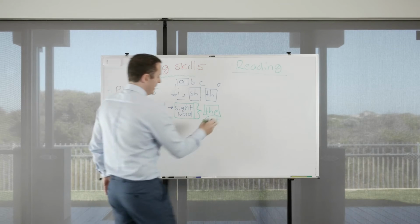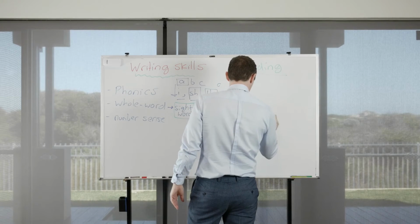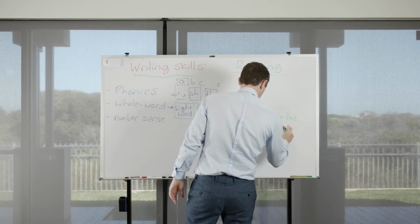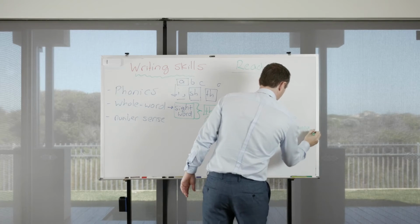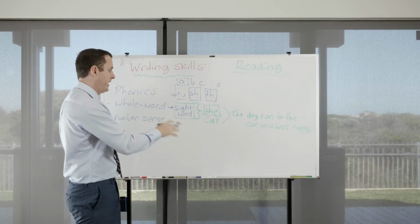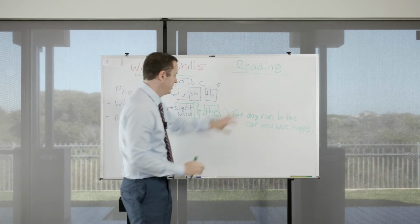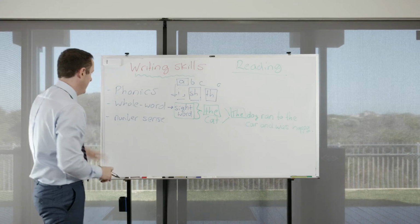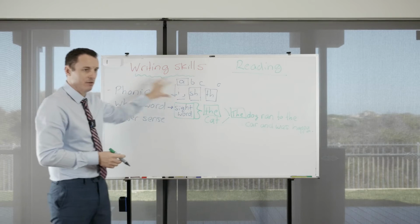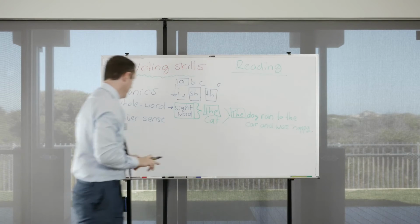Whole words are more so considered to be, let's say we have a sentence like, I'm just making this up, the dog ran to the car and was happy. These are pretty much all sight words, where over time we'll want the student to not have to sound out these words because they're all very simple words, and just be able to look at it almost like it's a block. So that's the best way to explain that. Whole word learning is another way of going about teaching students, where there's less of an emphasis on phonics and more of an emphasis on learning these chunks of information. So that's just another thing to bear in mind.